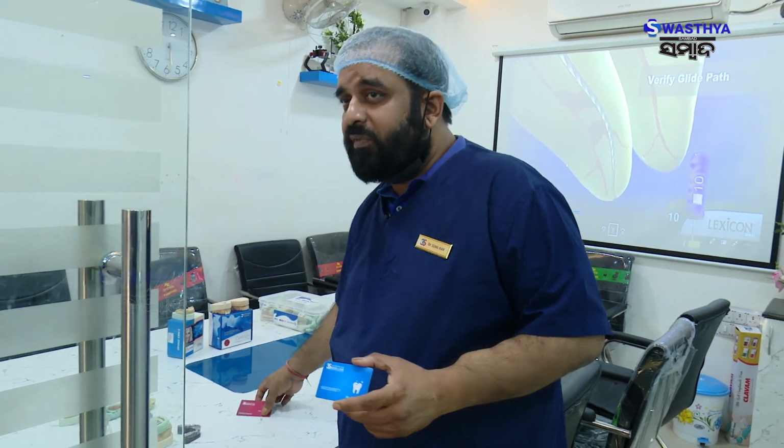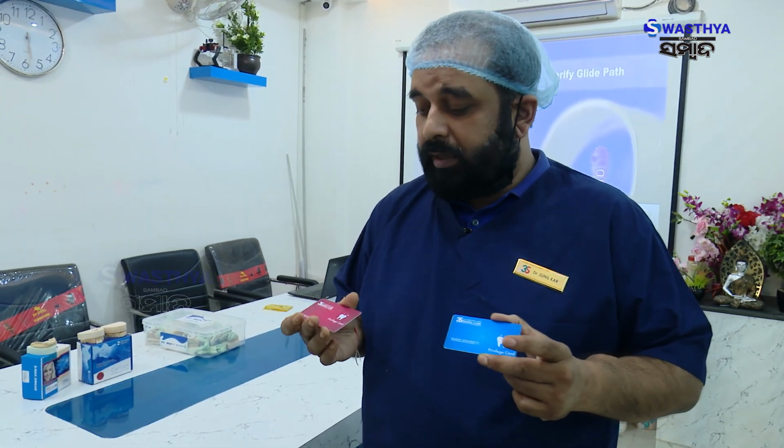And this is our special privilege card. We give it to the patients, they get maximum benefit from it. These are 2 color-coded cards. The benefits are there, with separate benefits for each.